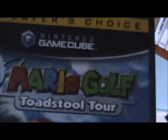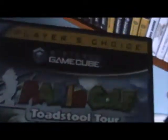Mario Golf, my favorite golf game, even though I hate golf, pretty much. Well, I shouldn't say hate watching it. I like playing it, though. It's okay when you're playing it. Toadstool Tour. I like the original on Nintendo 64, too, but this one, I think, is the better game.